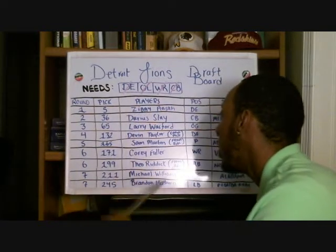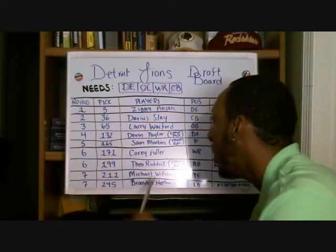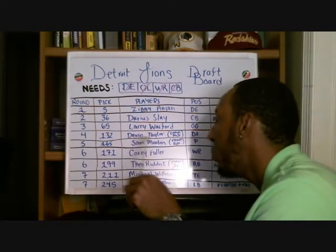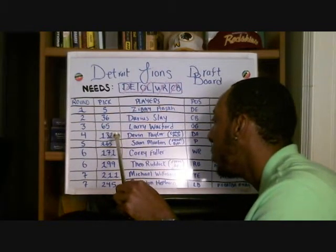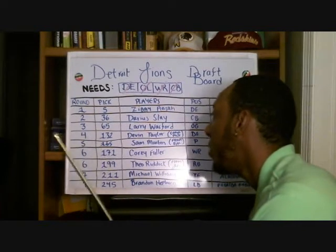So as I go down this draft, as we continue to go down it, the problems start to arise and surface. Devin Taylor, questions all over the place. What is he? Is he going to fill out his frame some more? What is he going to be for you as a Detroit Lion? Don't know. Too many questions there.